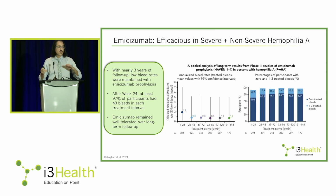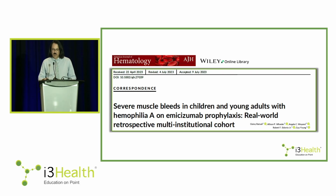And certainly your experience may be different. You may have more, may have less. And the way we count bleeds on a study and the way we evaluate it in real life is certainly different. But we can definitely say it's well tolerated with long-term follow-up. So going back to the question, we reported, so Dr.